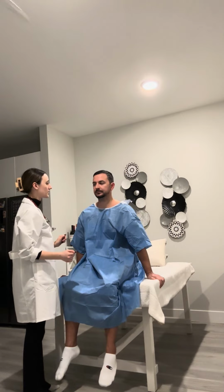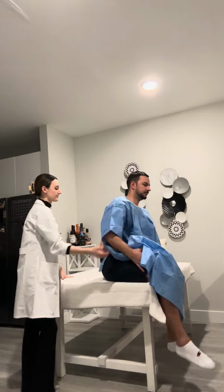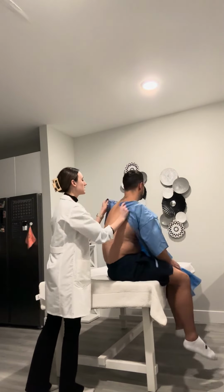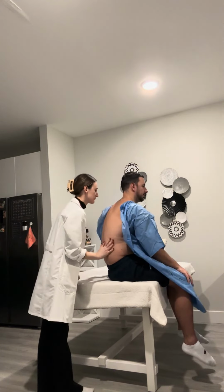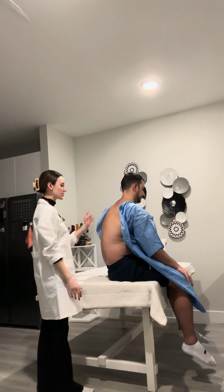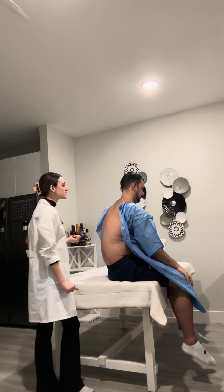Now we're going to move on to your posterior chest. So I'm going to ask you to turn around for me here. Okay, very good. So I'm going to palpate here. Do you have any pain? No. Okay, no tenderness noted. The posterior chest is clean. It's symmetrical. I don't see any redness, rashes, or lesions.